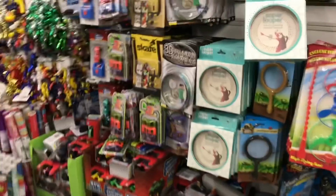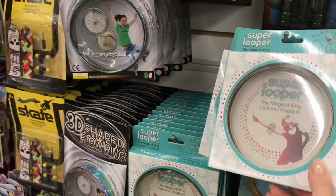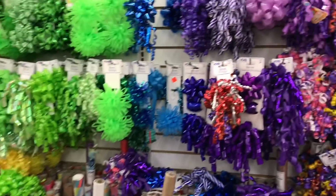I saw these at a toy store, and would you believe that they're selling for $14.99? So this is, I guess, a good super looper, because I can't imagine a toy store charging $15 for a really cheapy metal ring. You know what I mean?